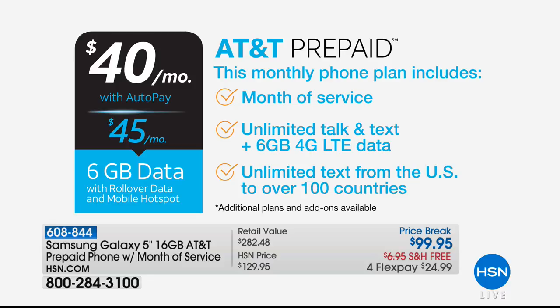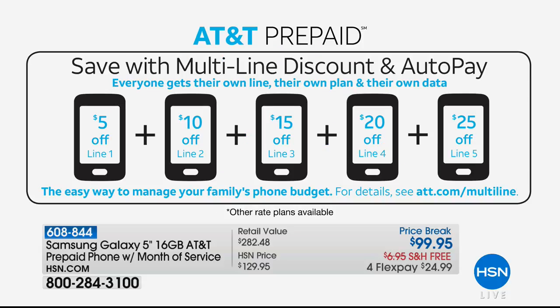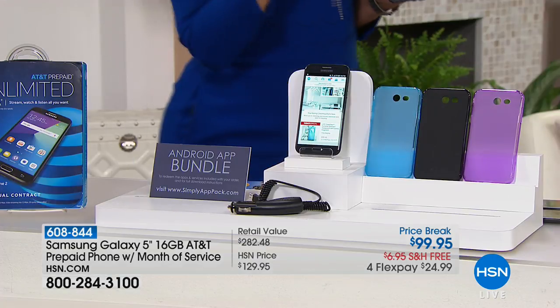But then, if you want to add your spouse on, guess what? You're going to get another additional $5 off his line. So your line just went down to $40 for prepaying, and now you add on his line, his is going down to $35. Nice. You want to add on a child? You have a teenager in the house? Theirs is going to go down to $30. Can you imagine? And it goes on and on. The more you add, the more you save, up to 5 phones.